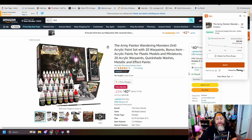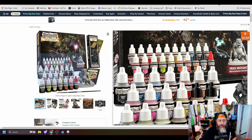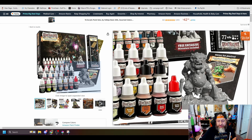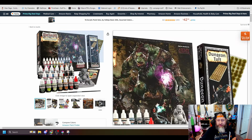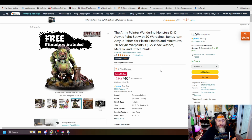All right, if you're a mini painter, whether you're buying minis or you're painting them or 3D printing them with the printers we talked about earlier, Army Painter has a really good set of paints on sale here for $40. As you can see, you're getting a variety of different paints. You're also getting a test miniature, a how to paint document here, a little bit of flocking with Dungeon Tufts, and a brush for $40.